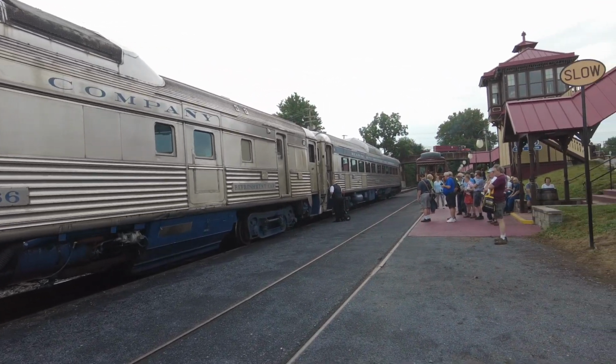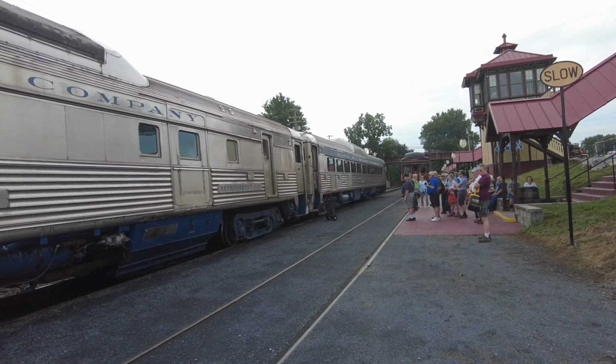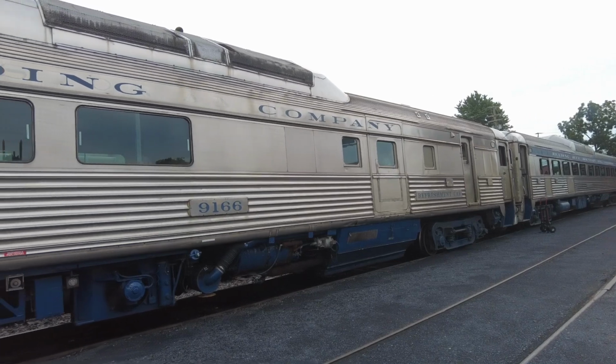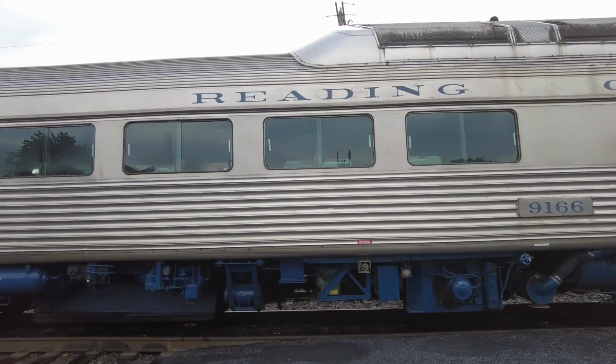You'll also affectionately hear them called Budliners. And after steam engines and GG1s, these are my favorite kind of train. I absolutely love them. Again, because I grew up seeing them.